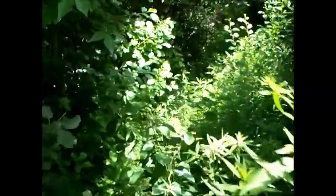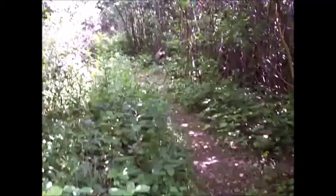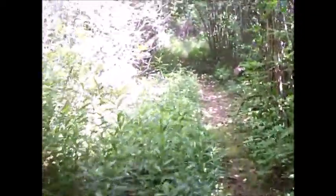Wow, this really grew over. This used to be a wide open path. More like this.